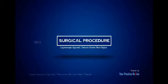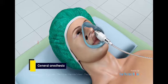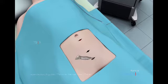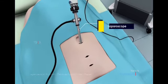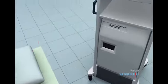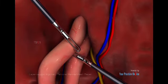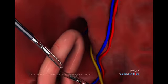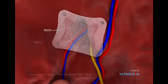Surgical procedure. Laparoscopic hernia repair is performed under general anesthesia. Your surgeon will make a few small incisions in your abdomen or groin through which a thin tube called a laparoscope and other special instruments are inserted. A video camera attached to the laparoscope sends magnified images to a monitor, guiding your surgeon throughout the procedure. Your surgeon will push the bulge back into the abdomen and either stitch the abdominal wall or use a mesh to support the weakened wall.